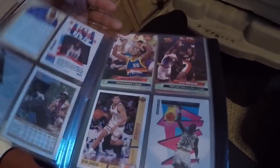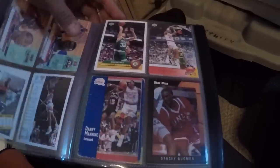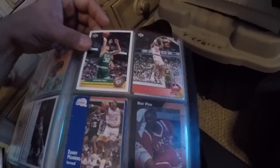Karl Malone, the mailman. Mutombo. Drexler. Kevin Johnson. Kevin McHale, Houston legend. Robert Horry, another guy who made it. This guy won, what, six rings? Two with Houston, two with the Lakers, two with the Spurs. Luckiest guy in the world, I think. B.J. Armstrong, rookie. I can't read that name, but it's a hologram card.